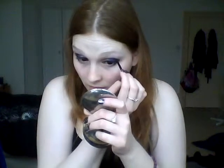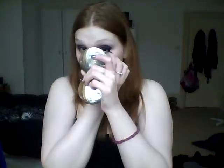Takes forever to do eyeliner. I need to flatten my brush out a bit. I'm always the person that gets their eyeliner caught in their eyelashes. It's a good thing mascara clears that up. And just again, tiny little wing. Nothing too dramatic. I've got such a dramatic eyeshadow.